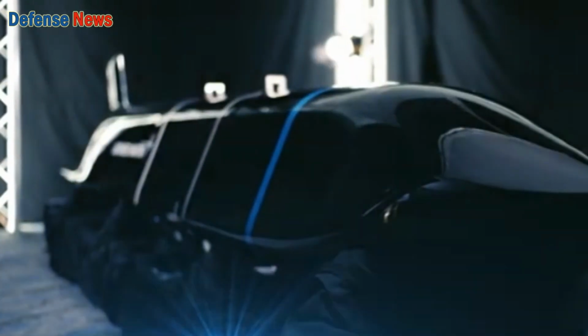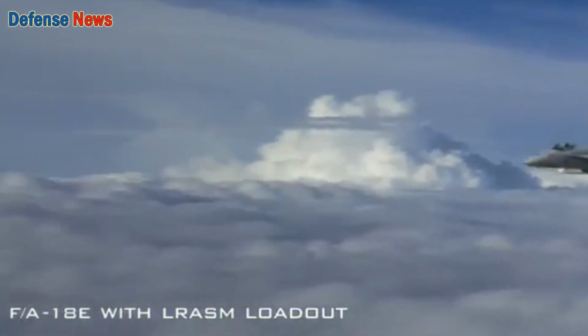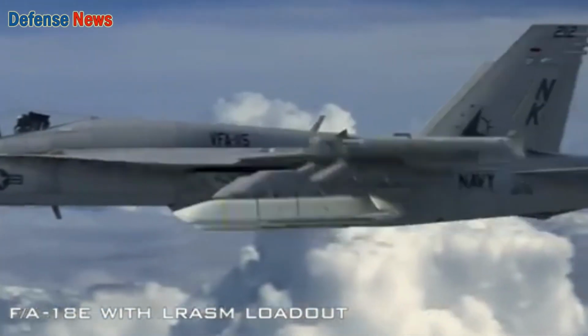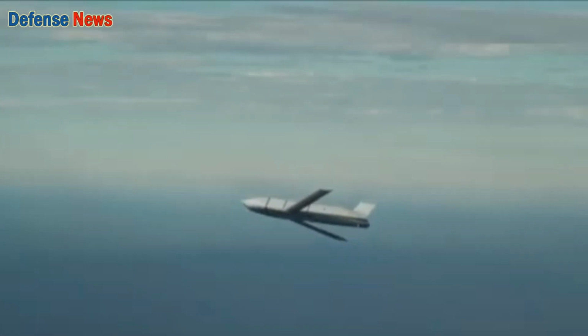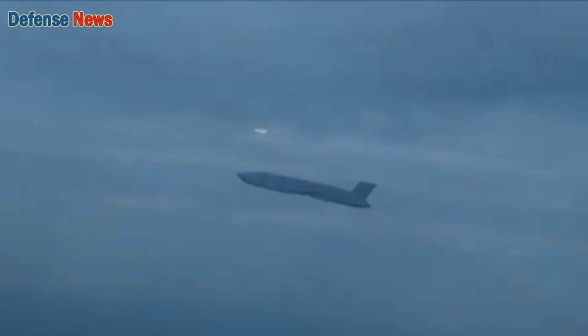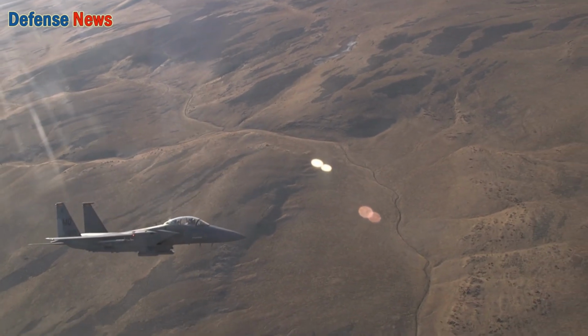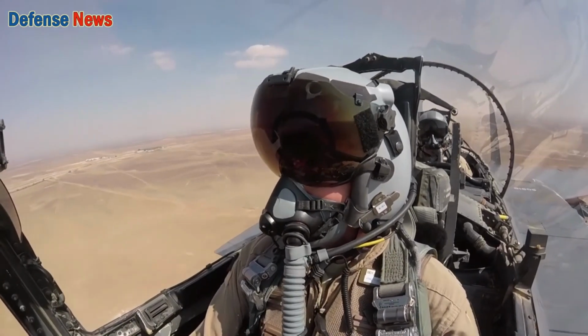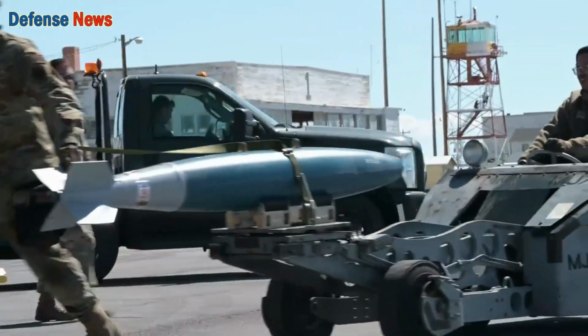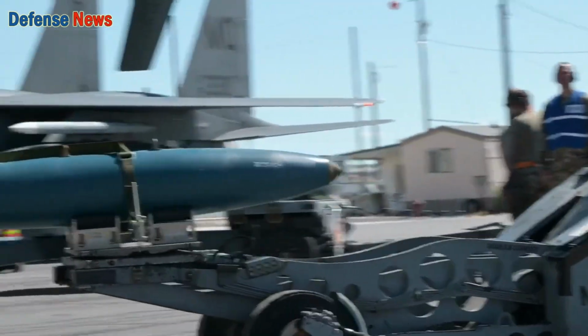To date, the LRASM has been used by the Navy's F/A-18EF Super Hornet fighter and the Air Force's B-1 bomber. Integration efforts are also underway on the P-8 Poseidon Maritime Patrol aircraft and several variants of the F-35 Joint Strike Fighter stealth fighter. Integrating the AGM-158C into the F-15E and F-15EX is considered a logical step. So far, the F-15E has used the Harpoon missile, although it has a shorter range and is not stealthy.